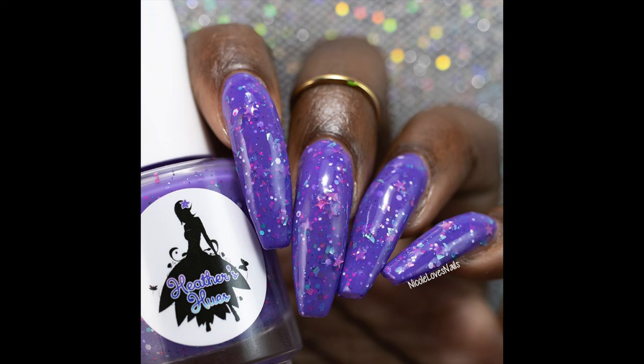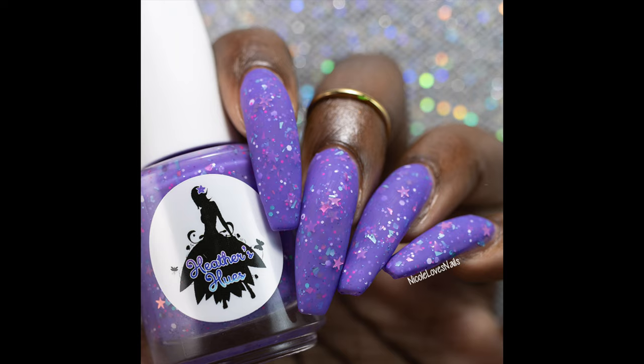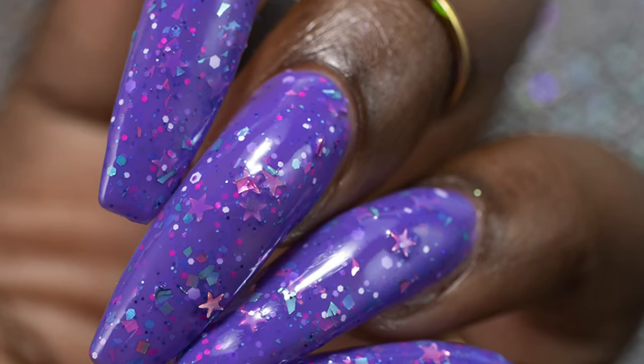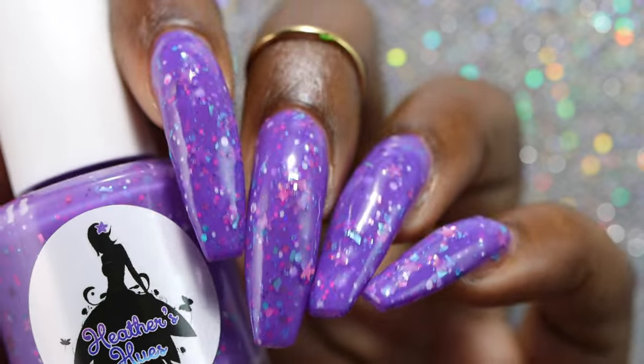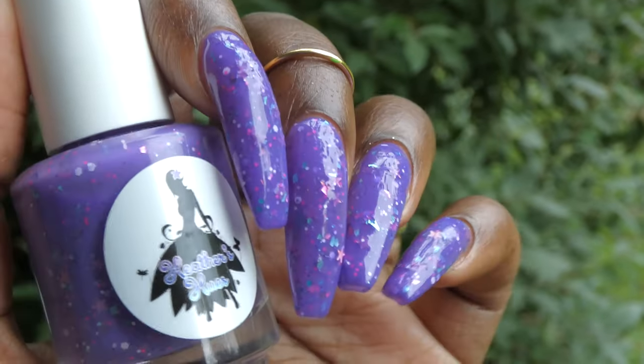So I didn't get very many stars out during the live swatch, but when I was doing my actual swatch photos, a ton of stars were out on the nail. I do think this one's likely going to be a solid three coater just to get the base to build up really nicely. Removal will be on the more difficult side if you try to scrub this one off. I used a peel-off base coat. You can also soak this one off fairly easy.